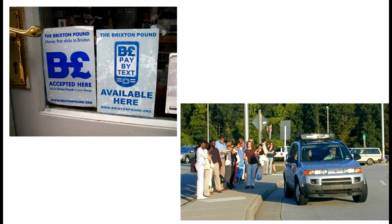So it's just a great way of building resilience in local communities and keeping wages and money cycling within the system, because it's only good in Brixton. It can't go anywhere else. So that really keeps that area a lot more secure and a lot more vibrant. A way of insulating community from the larger economic shocks.